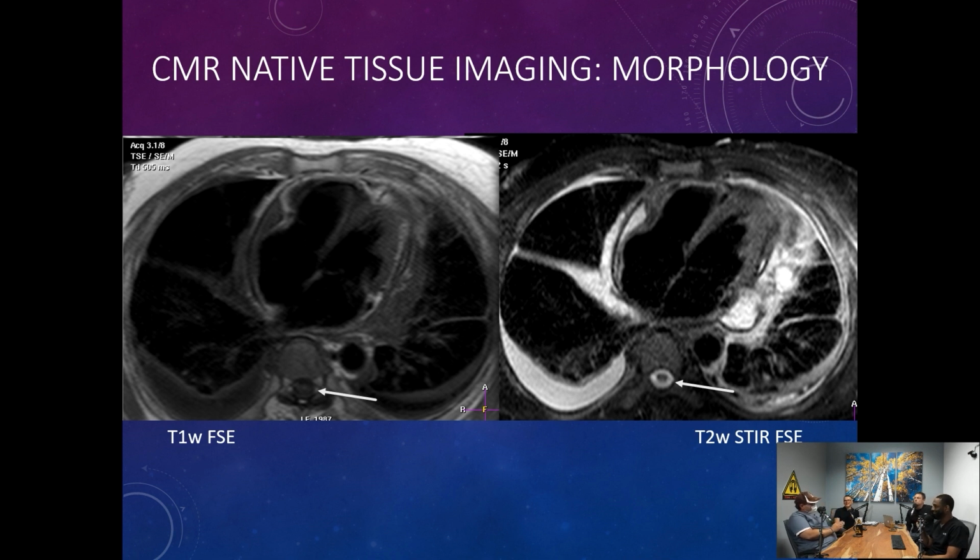Right. So the gating takes into account all cardiac motion, but any other motion, be it respiratory, be it patient, it's not taken into account. So is there an optimal rate range for cardiac scanning?